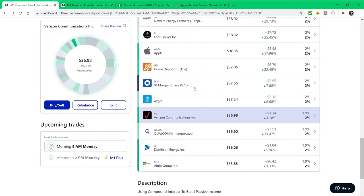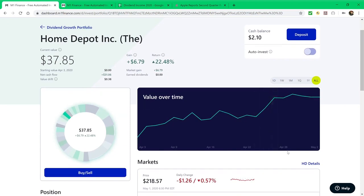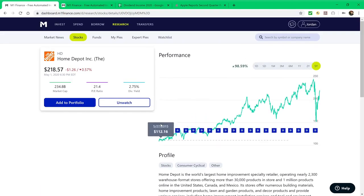The next stock in the portfolio, we're getting towards the end here, is Home Depot. Home Depot has performed very well. We're up about 22% on the stock so far since starting the portfolio. It has gone from about 59 cents a quarter up to $1.50, so that is nearly a triple up. They have a 2.75% dividend yield.